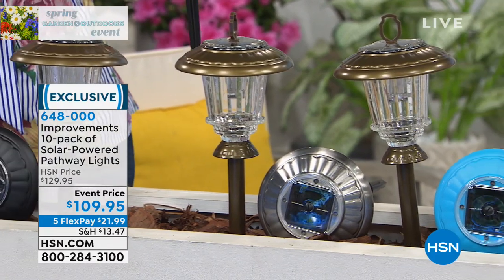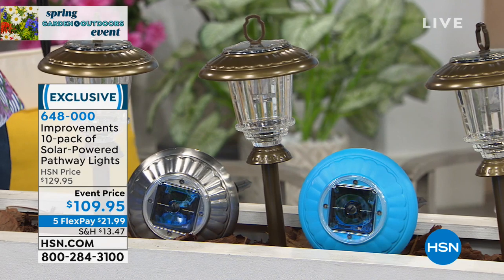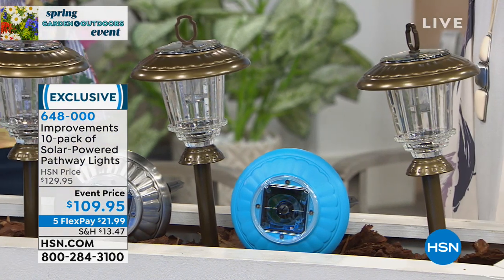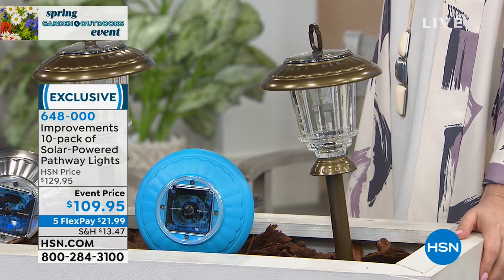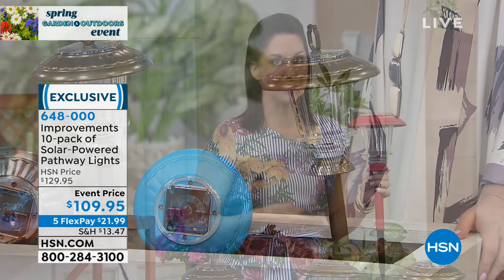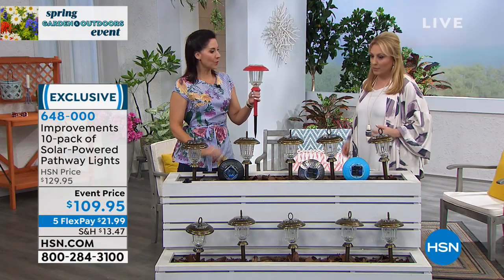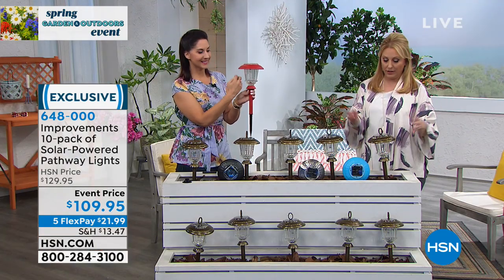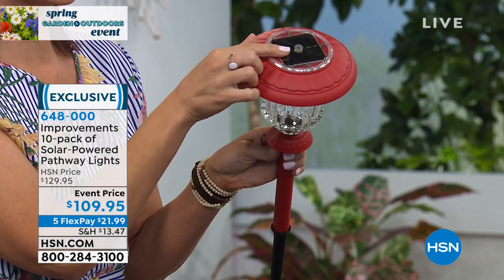It definitely can, and you're getting 10. I really say this is one and done lighting for your yard. I think that's the biggest set we've ever done. It's the biggest set, and you're getting that great steel construction and glass, so you're going to have these year after year after year. So this is an investment. You're going to have them for years. And so it's almost like 10 bucks a light. Exactly. For the beautiful glass and real metal on the housing on the outside, that monocrystal panel.